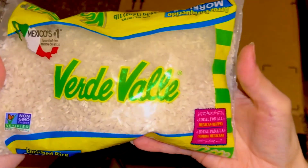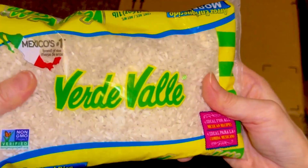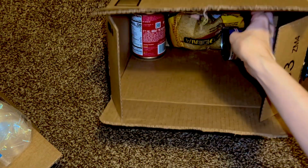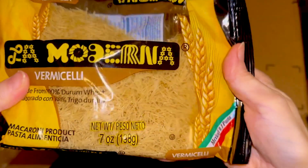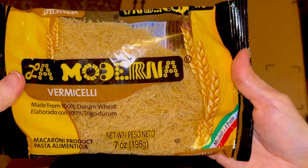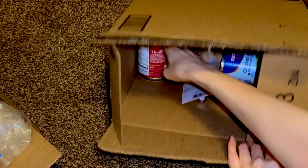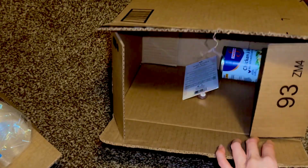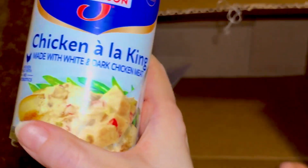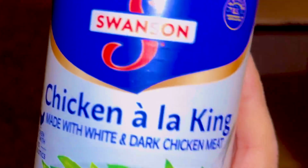Then I got this rice. It's enriched rice, just regular. I have more of that 50-cent pasta. This is fideo, vermicelli. Pork and beans. These are always like 80 cents. Chicken a la king. I wanted to make a casserole with this one, so I don't know. I'll see.